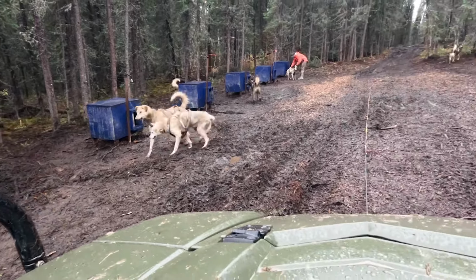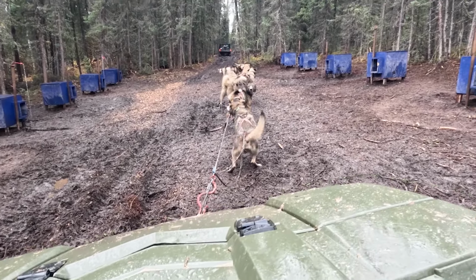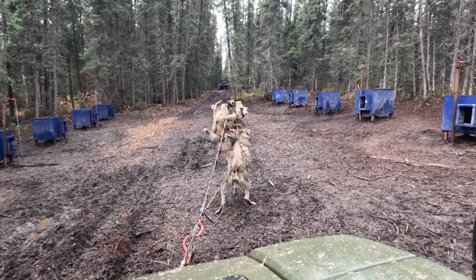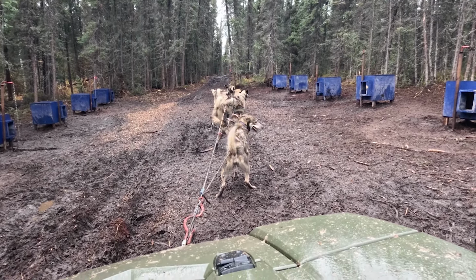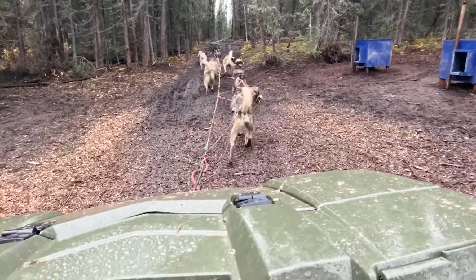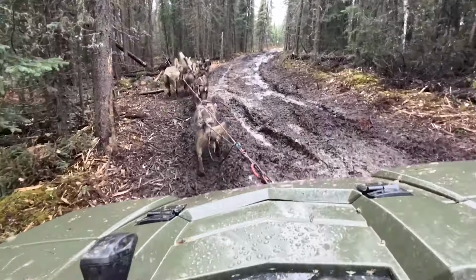The group that we had pulling us on this day, even though we're in a UTV, the driver keeps the dogs pulling. He only lets them go 10 miles an hour. And they just could not wait to get started. And they are taken care of so well. You know, medically, they feed them the very best food. And this group of dogs here is the actual team that's going to be running the Iditarod this spring.